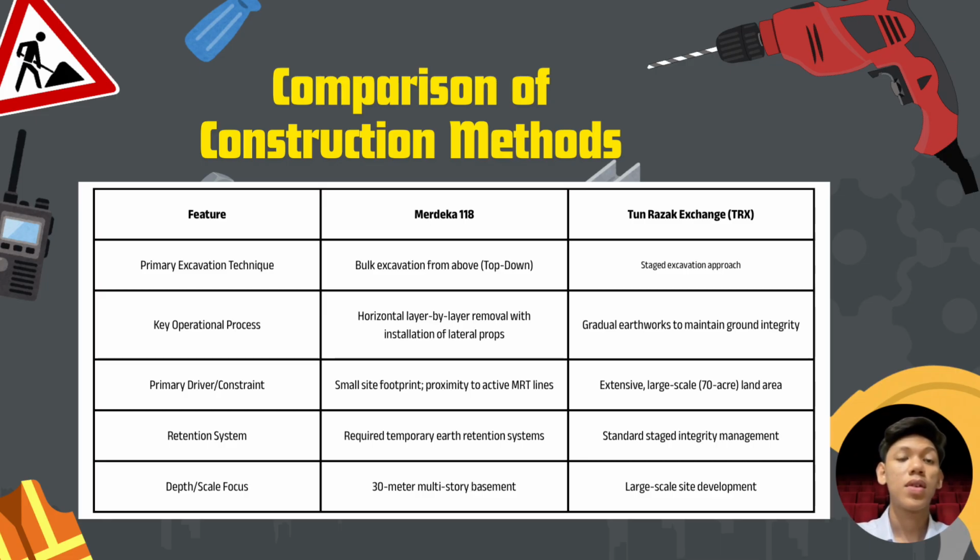So I will continue this presentation for the comparison of construction method between Merdeka 118 and Tun Razak Exchange, which is TRX. So firstly, for the primary excavation technique, Merdeka 118 used the top-down bulk excavation method, while TRX applied a stage excavation approach. This is because Merdeka 118 involved a deep basement near MRT tunnels, whereas TRX had a larger site area.